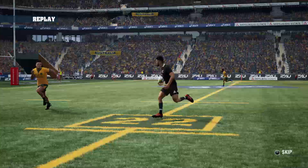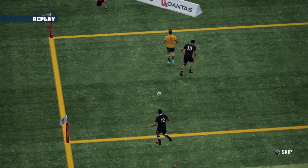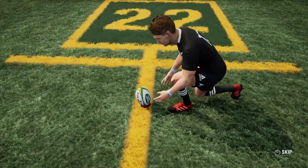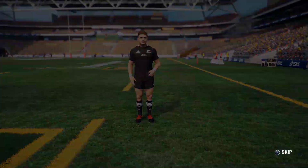Well, we talk about sets of brothers in this team, in the All Blacks, of course. And the Ioanes are another one. Akira starting on the blind side flank tonight for the All Blacks. We've got the 2 Barretts. We've got the 3 Barretts, don't we, actually? We've got Scott Barrett in the pack as well.